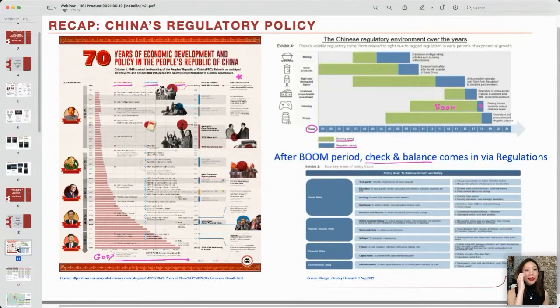So when you look at this slide over here, just a recap of China's regulatory policy, I think a lot of people get a bit worried. You can get the links at the bottom when you download the slides. People do get a bit squeamish about China because they're not sure what the government is going to do. The thing is, for me, I find it incredibly predictable what the Chinese government is going to do because they just do what they say.